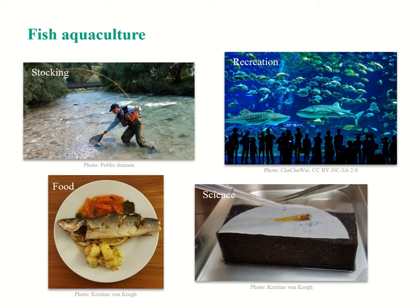There are many forms of aquaculture, and fish are bred for many purposes, such as fish for stocking in rivers or lakes to help recover declining populations or to support recreational fishing. It can be for the aquarium industry, both for private homes and professional aquariums. It can be laboratory fish for science, and of course fish for food, and also fish associated with the food industry, such as cleaner fish, which I will come back to later. In this lecture, the focus will be mainly on aquaculture fish used for food, and also mainly fish in the sea.